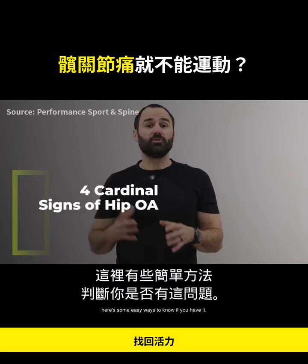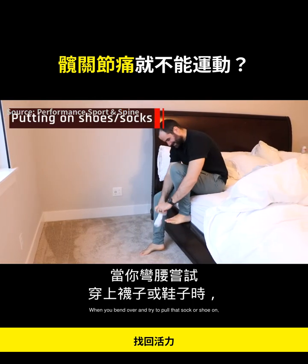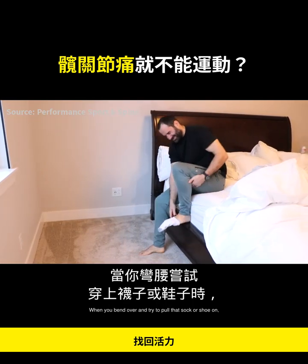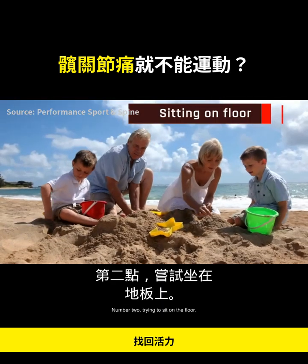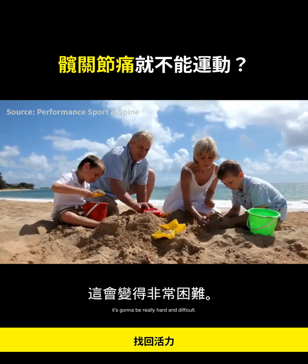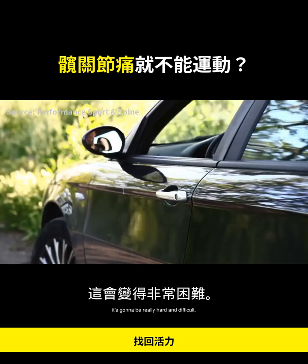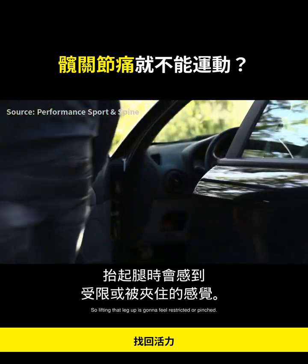Now we know where it is and what's causing it. Here are some easy ways to know if you have it. The first is pain or stiffness putting on your socks. When you bend over and try to pull that sock or shoe on, it's going to feel tight and restricted. Number two, trying to sit on the floor. If you try to get down to play with your grandkids and cross your legs, it's going to be really hard and difficult. Three, getting in and out of your car. Lifting that leg up is going to feel restricted or pinched.